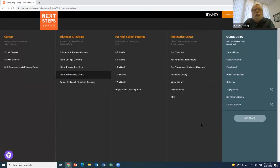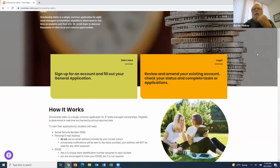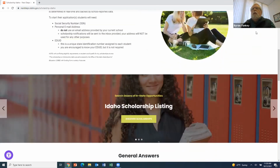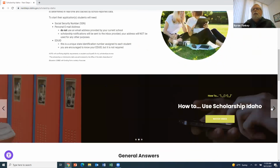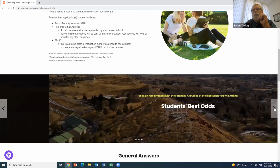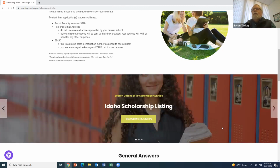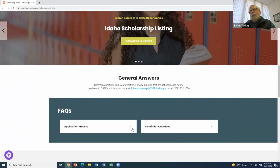So as we know, the Idaho State Board of Education provides $20 million worth of scholarships each year. And that's for students graduating high schools, but it's also for adults that may have some college and no degree, or that they may have decided now's the time for me to think about going back to college. We have in-state opportunities for scholarships. Here's a video on how to use Scholarship Idaho, which is an application portal. I'm sorry, it takes about 20 minutes to complete a scholarship application. The video itself is about 4 minutes. And then some general information about the scholarships.